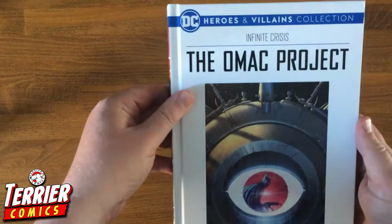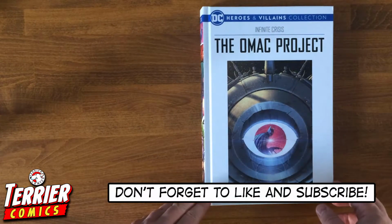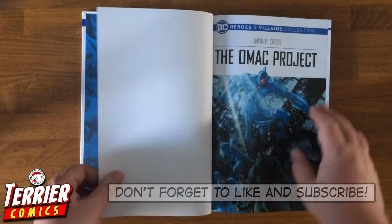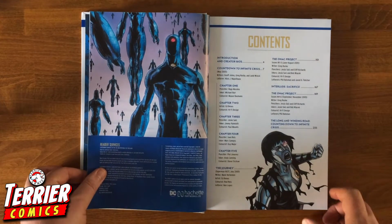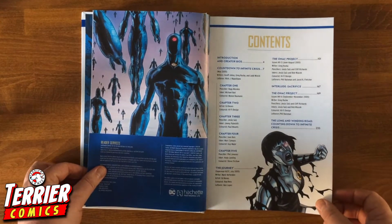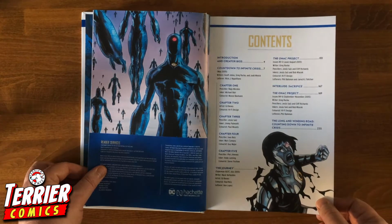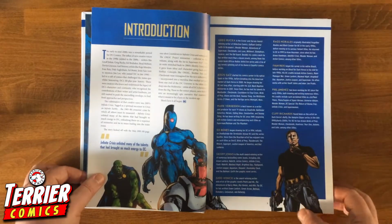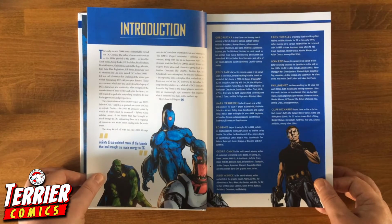It collects Countdown to Infinite Crisis 1, Superman 217 and the OMAC Project 1 to 6, and a few pages and a text explanation of what happens in the comics that are connected to this event but not actually collected herein. It sets up the Infinite Crisis miniseries and event that was to follow, and this Partworks collection is collecting the Infinite Crisis storyline in a very thorough way, as far as I can tell, with all the connecting crossover issues and storylines, or at least the important ones. So, let's dive into this first volume.